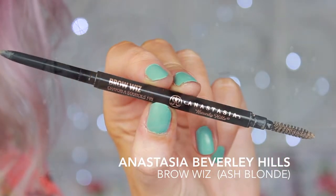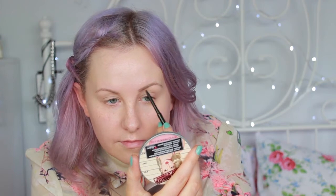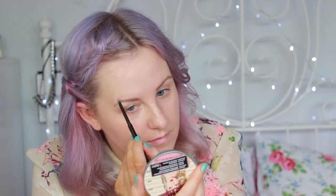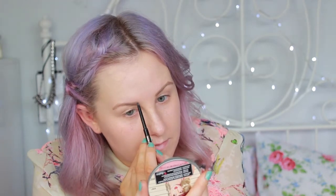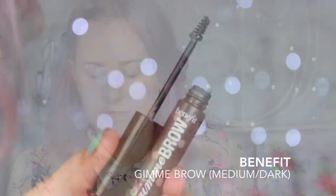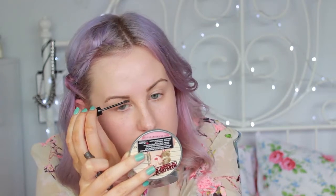Then I'm going to follow with the Anastasia Beverly Hills Brow Wiz in Ash Blonde, and I'm literally obsessed with this brow pencil. It is amazing. It has a spoolie on one end, which I think is an absolute must, and it just seems to create amazing eyebrows for me. Then to give my eyebrows some texture, I'm going to use the Benefit Give Me Brow, and this is great for adding volume and texture to the eyebrows, and just makes them look a lot fuller and more defined.